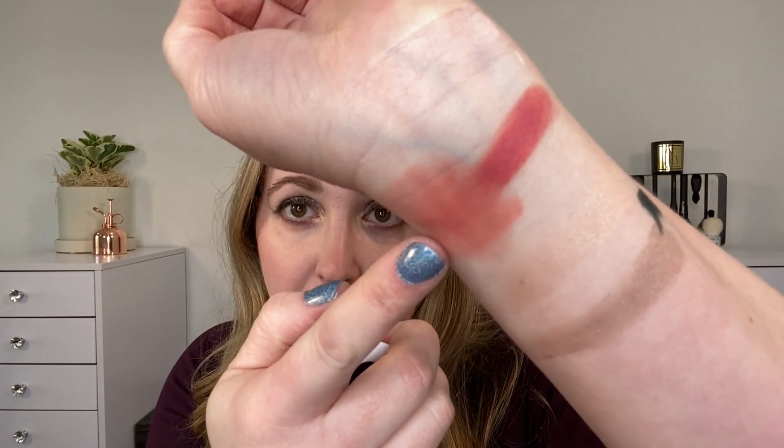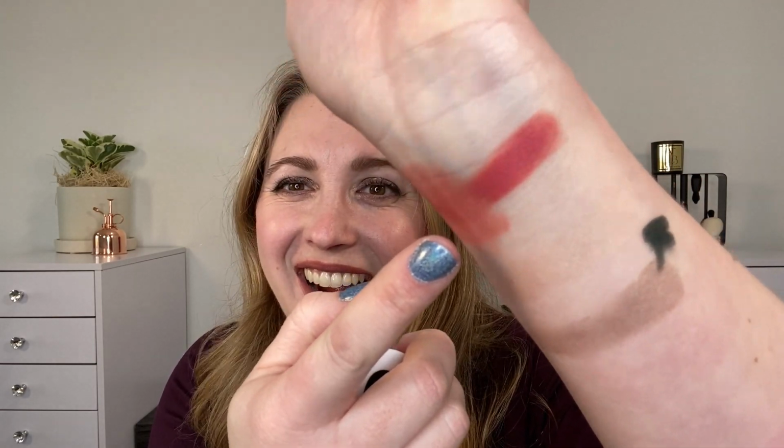Texturally, these remind me of the Shiseido Air Whipped blushes. Those have been discontinued, but I really love them. These have fantastic performance. They last on the skin and they're really easy to buff out. This particular shade is the shade Simmer. Too many S's and H's there.